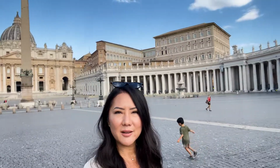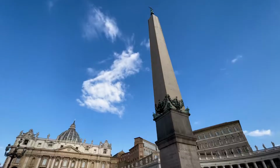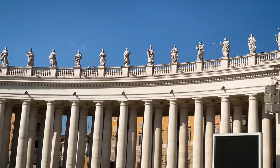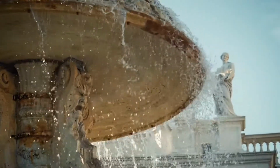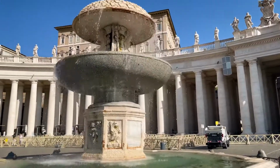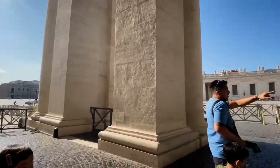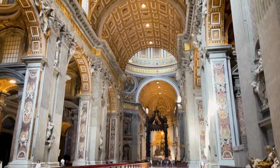Okay, so we're here a little bit early. We're at St. Peter's Square in Rome, the Vatican. And there's San Pietro Basilica behind us. It's pretty early, not many people around. There's Brody chasing the pigeons. Peter's Basilica, I've never seen it so empty.